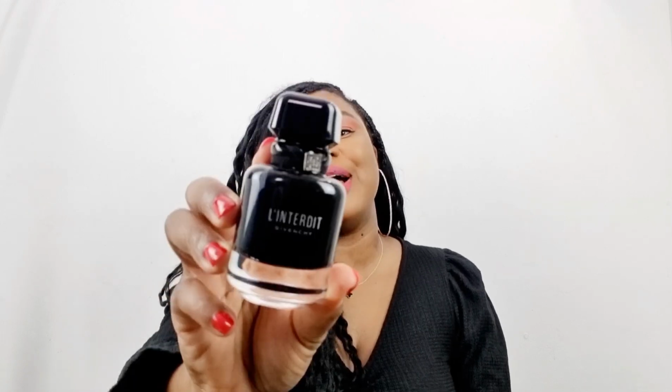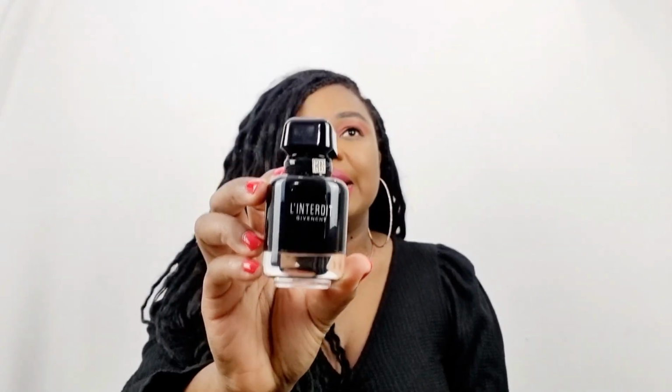So the next perfume is gonna shock you guys, because I remember raving about this perfume when I first purchased it, and I still kind of like it, but not enough to keep in my collection anymore. And this is Lunchable by Givenchy. Now the Rouge is the best flanker, like it's the best one. I really enjoy that perfume even over the original.